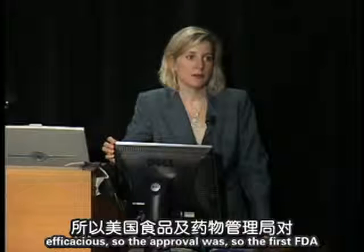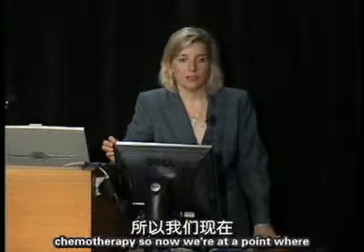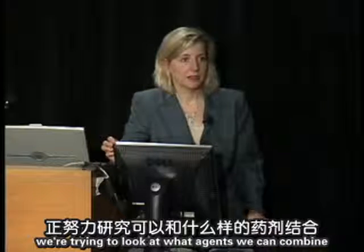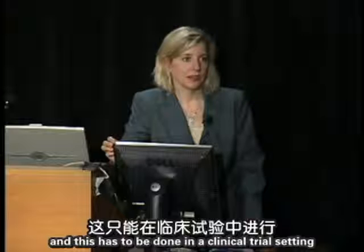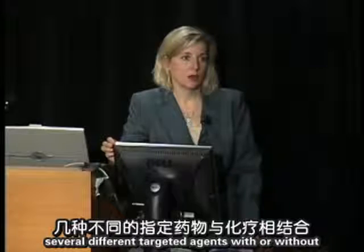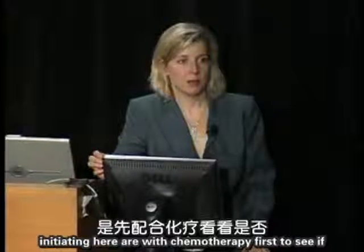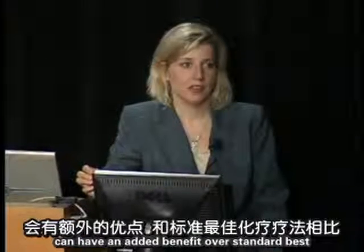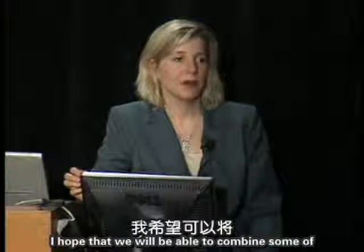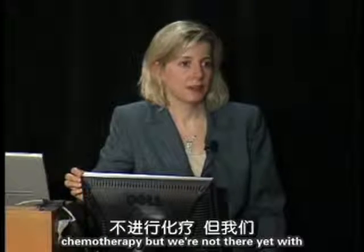So the first FDA approval for trastuzumab was in combination with chemotherapy. So now we're at a point where we're trying to look at what agents we can combine. And this has to be done in a clinical trial setting in order to investigate whether we can combine several different targeted agents with or without chemotherapy. The clinical trials that we're initiating here are with chemotherapy, first to see if we can have an added benefit over standard best treatment chemotherapy. And at some point, I hope that we will be able to combine some of these treatment approaches without having chemotherapy, but we're not there yet with breast cancer either.